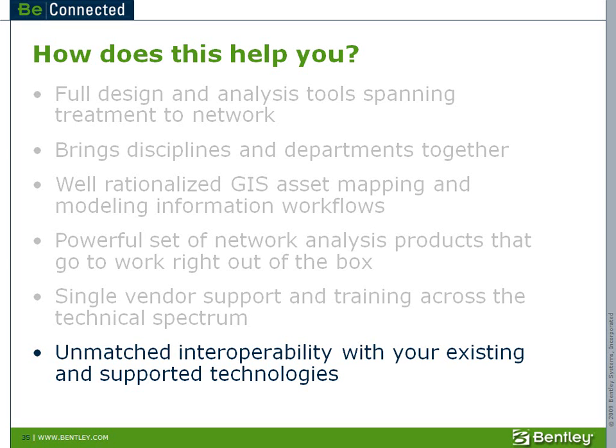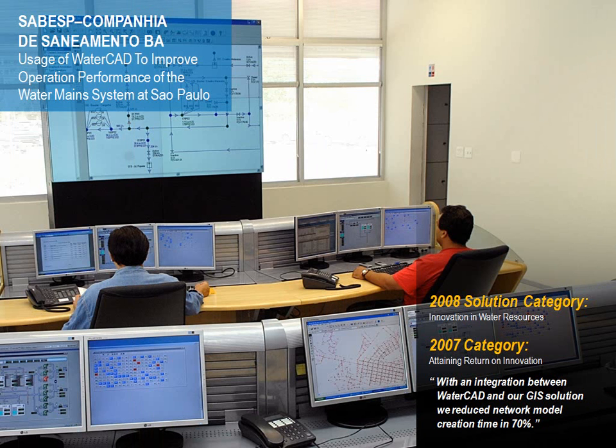Finally, unmatched interoperability with your existing and supported technologies. The Brazilian utility Sabesp, serving Sao Paulo's 19 million metropolitan regional population, expects to achieve up to 20% reduction in operational costs by integrating modeling with its SCADA system and legacy Smallworld GIS in support of its control room operations. The utility achieved interoperability by leveraging the WaterCAD software development kit, WaterObjects, to integrate modeling and real-time SCADA information delivered by 180 remote stations.